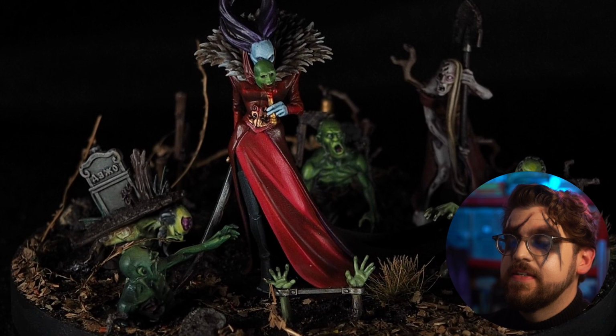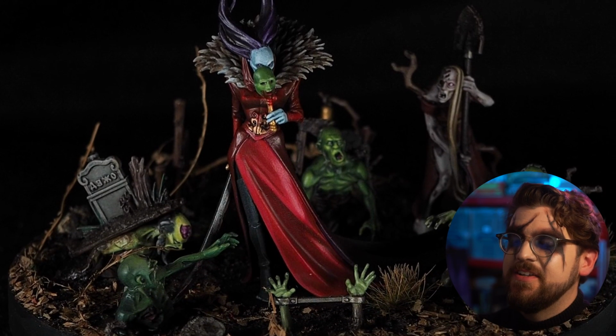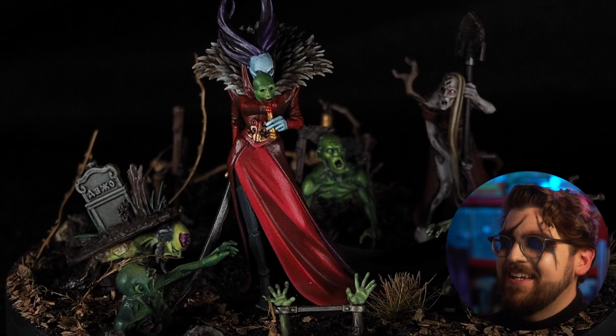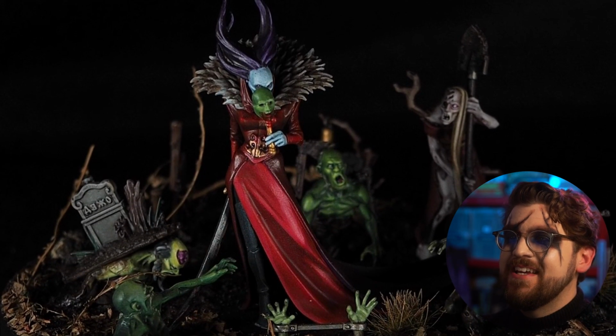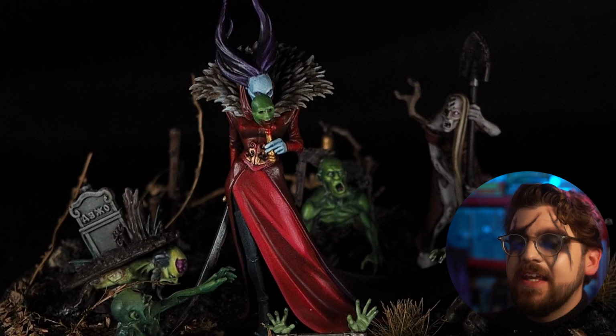I think the execution of this is spectacular. I really like the retro style green zombies, the proper old horror flick vibes. It's a very believable setting, even though it's obviously very campy and doomy and gloomy. I'm going to give the execution an 8.